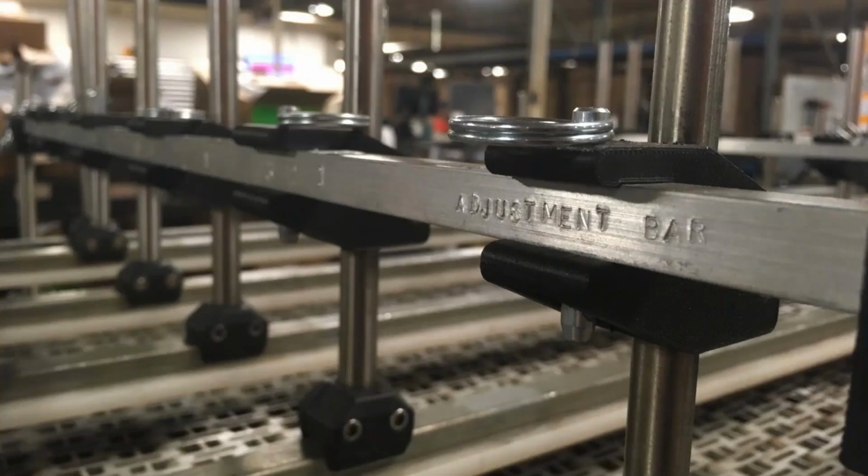So this is an example of a quick changeover calibration feature. All of the black parts in this picture represent 3D printed parts. So this bar holds a series of rails which direct a range of work in process parts into a robotic cell. And the assembly rails can quickly be adjusted to match the size of the product line being assembled.